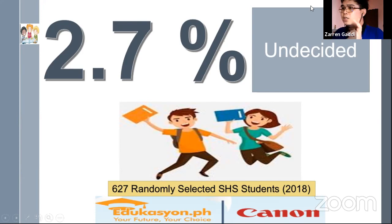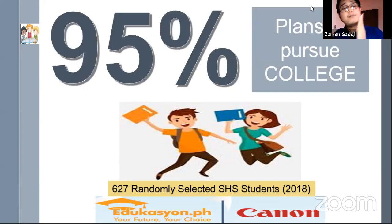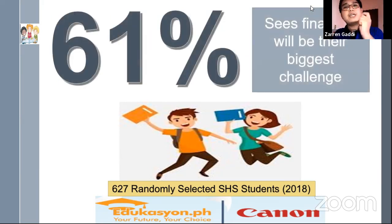Now, should we be concerned about this? Kailangan ba nating maging concerned para rito? The answer is yes. Lahat tayo ay apektado sa resulta nito. Bakit? Kung babalikan natin ang resulta, 95% ang nais magpunta sa kolehiyo. Pero sa 95% na to, meron tayong kinakabaka na 61% who, of those people who will be proceeding to college, might stop because they are seeing finances as the biggest challenge.